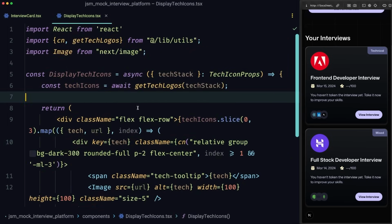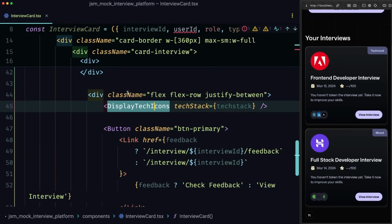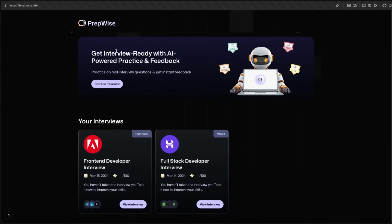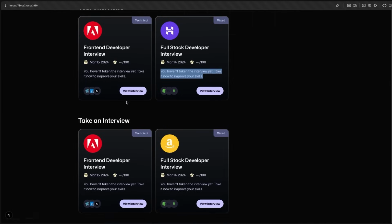And that's it for these display tech icons, which we're now rendering alongside the interview card. So now if you explore this in its full glory on the desktop, we have this great looking banner that will soon allow you to take an interview. And then we have developed an interview card, which shows you the type, whether you have taken it or not yet, what the feedback is, the description, as well as some technology icons and a call to action button that allows you to either view the interview or view the feedback of the interview you have taken.